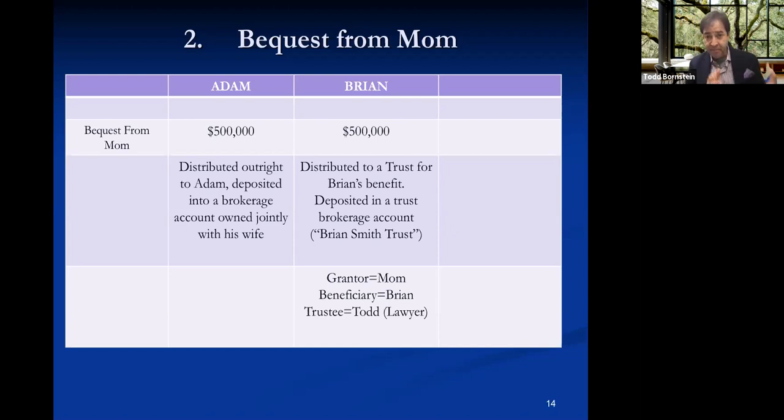This was Mom's money. She was the grantor, the creator of the trust, and she's giving it to a trust for the benefit of her son, Brian. So Mom's the grantor, Brian is the beneficiary. And in this case, the trustee is me, the lawyer.